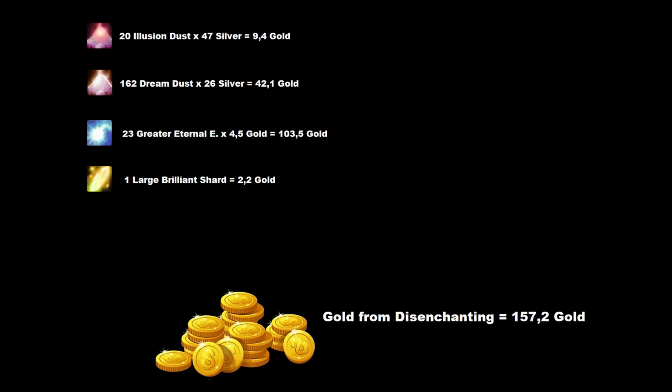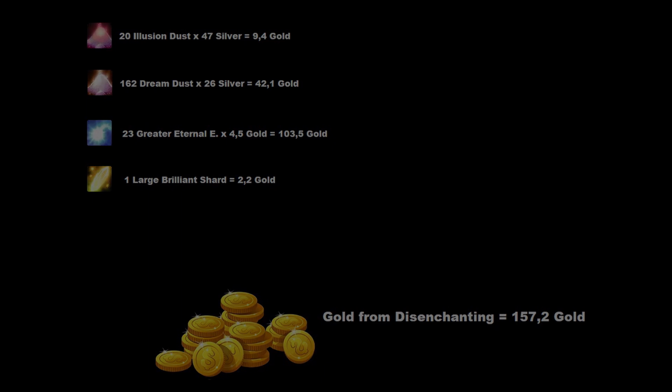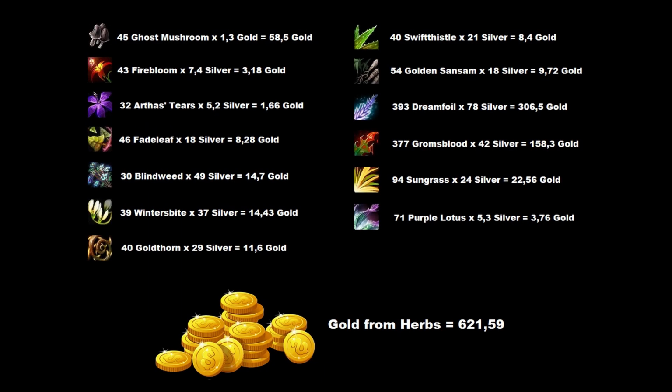Here is an overview about all the materials we got, which ended up in almost 160 gold. I did the same overview for the herbs, which gave us another 620 gold. And I have to mention that the prices for the herbs or the materials in general will even get higher since BGs are out and more people are looking for enchants or elixirs. So the prices you are seeing right now will even increase in the next couple of days.